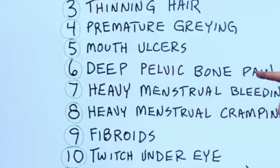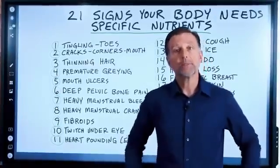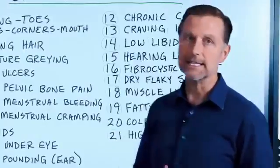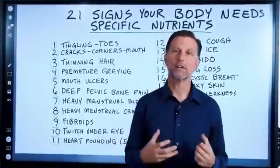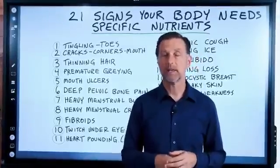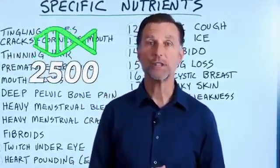And when I talk about deep bone pain, I'm talking about pain that extends also into your lower back, your hips, and even the thighs. This is a classic vitamin D deficiency. Without vitamin D, your bones cannot mineralize. You can't pull in calcium. You can't make the bone strong. 80% of the population has a vitamin D deficiency. It's the most important vitamin because it's involved in so many different genes, like 2,500 different genes.